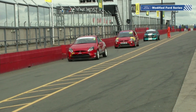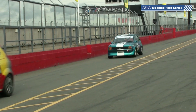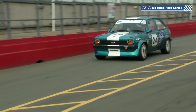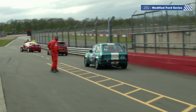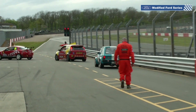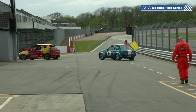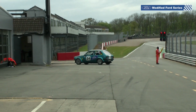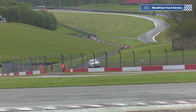So I don't think we're going to be able to actually have a word with our top 3 drivers from the modified Ford series, because they've all driven straight past our pit camera there and headed back into the paddock. So they're probably eager to get home. I think many of them are based down in the south of the country, so they've got a bit of a drive from Donington Park here in Derby, in the Midlands. But we are very grateful that they made the trip down here, up here I should say, for many of them, to race alongside us.